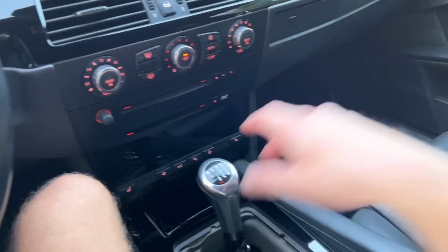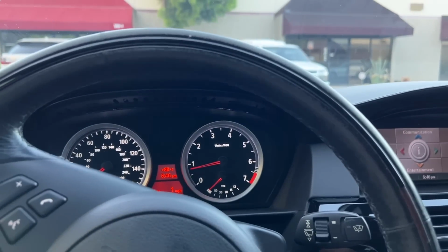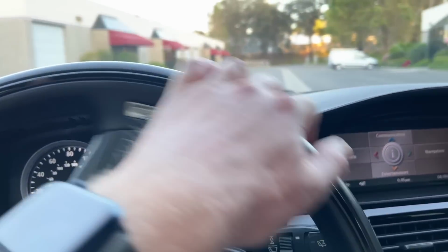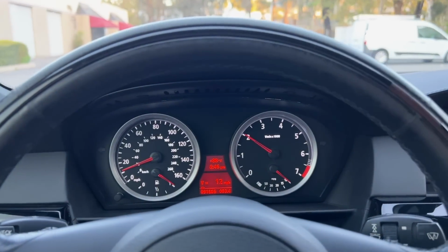So we'll just do a quick little parking lot drive here tonight. Clutch in this car feels incredible. It's heavier than the M5 and it has more resistance, even though on the M5 conversions we use a brand new slave cylinder and all new lines and bleed them out the same way.